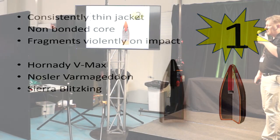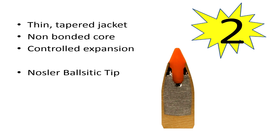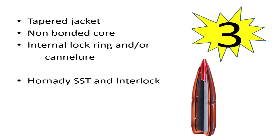The next one is a controlled expansion projectile. Thin tapered jacket, so the jacket starts off thin at the mouth and tapers up to thick in the walls, and usually has a thick base of copper as well. They've got a non-bonded core, and a good example is the Nosler Ballistic Tip. So Nosler Ballistic Tips are actually quite hard as far as projectiles go, good for medium-sized game.